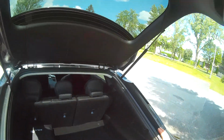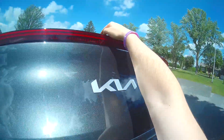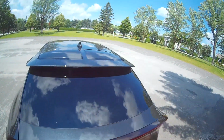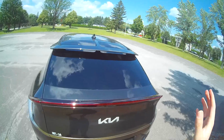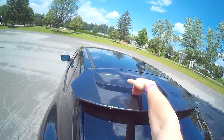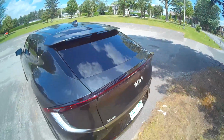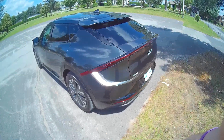There is no real front trunk, and I think that's because it's an all-wheel drive car. They had to put a motor in the front. I think the IONIQ might have one. Also, as we're already in the back, there's no rear wiper, but you do have these interesting aerodynamic holes here in the body, probably, I'm assuming, to help with some airflow.